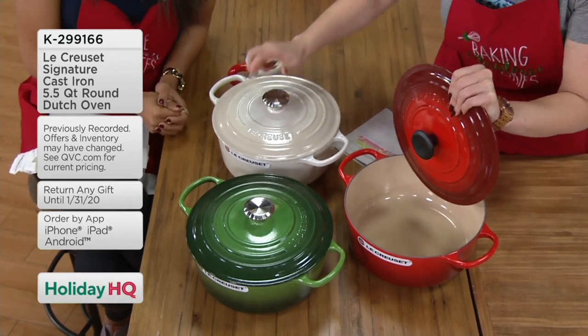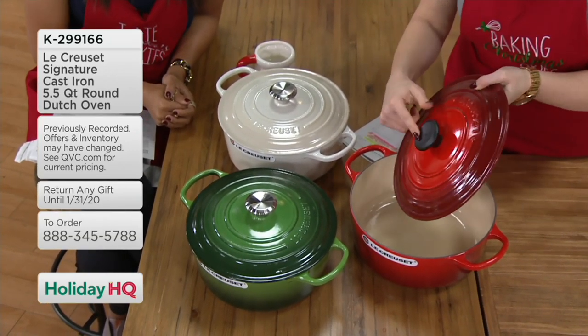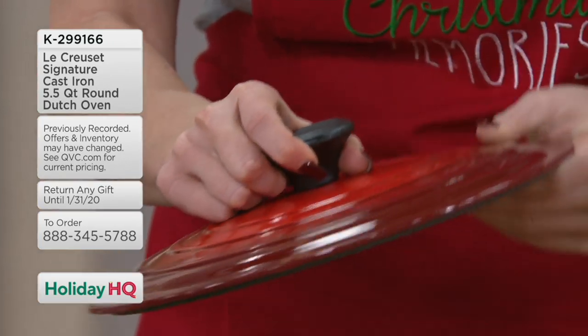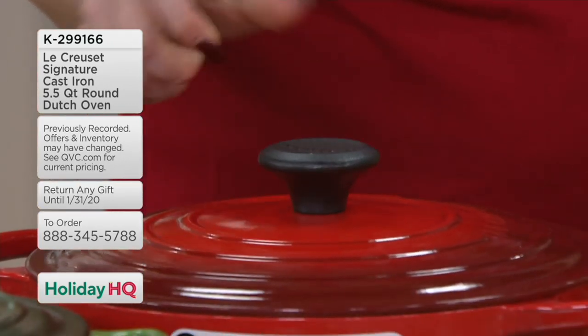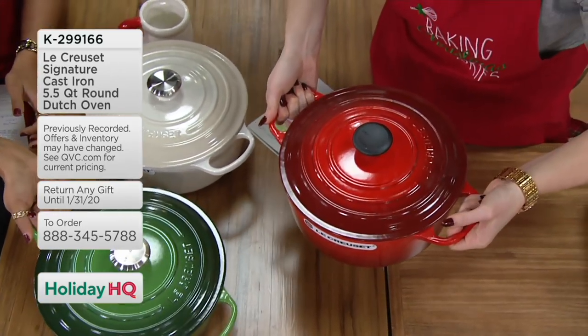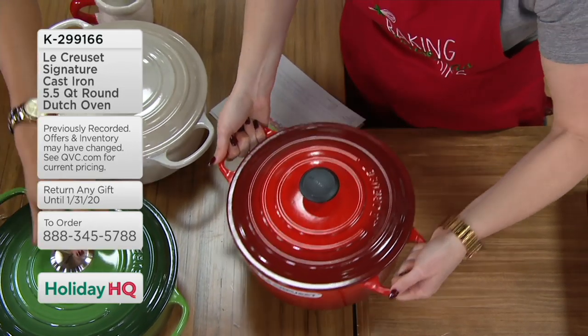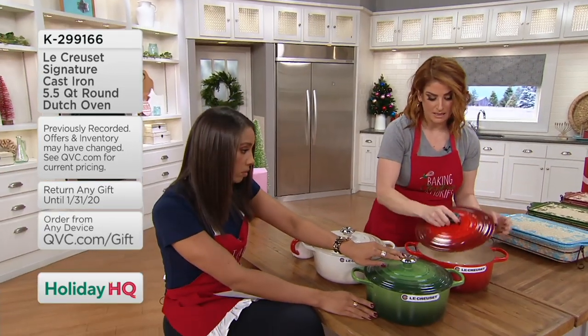A vessel, indeed. What I like about this series and this Dutch oven is the larger handles and knobs on top. So if you are pulling this straight out of the oven, you can really grab this even with oven mitts on without a problem. There's so much room in there. It's not a wimpy little handle. And same thing with the knob on top. That knob is huge.